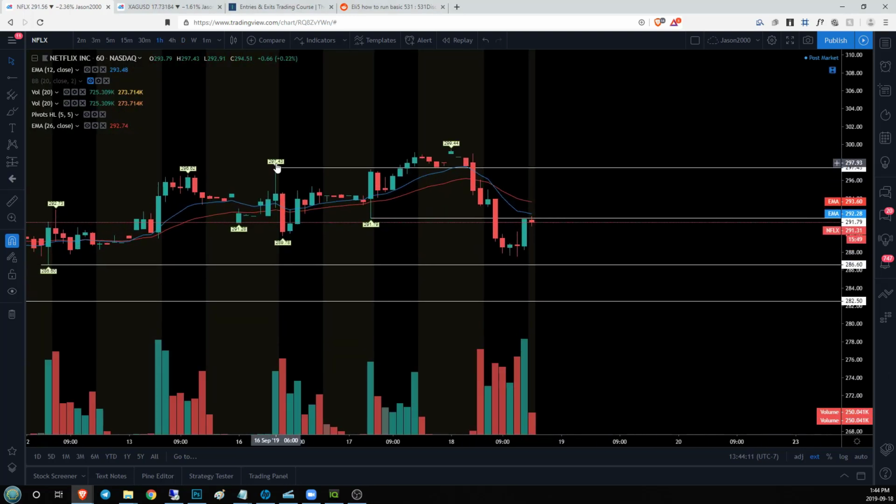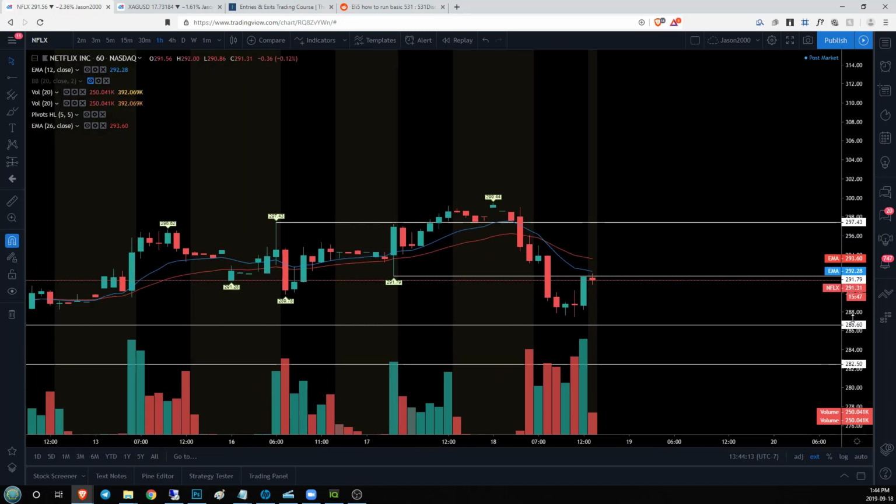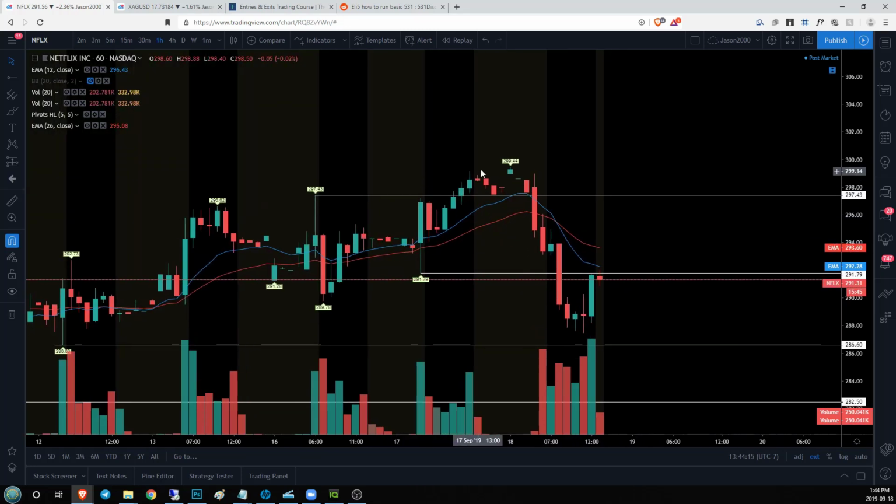297.43 was an hourly resistance that we looked at yesterday, and we broke over that level, back tested it, held as support, and then we got a high at 299.47. I exited my positions at the end of the day yesterday. Although we were in a nice daily uptrend and things are looking great on the daily time frame, we are just overextended on the hourly.